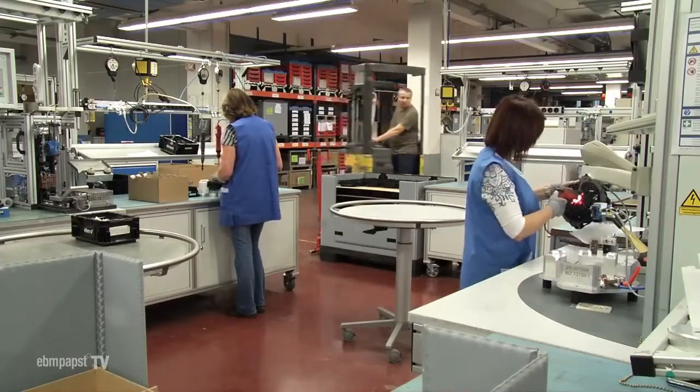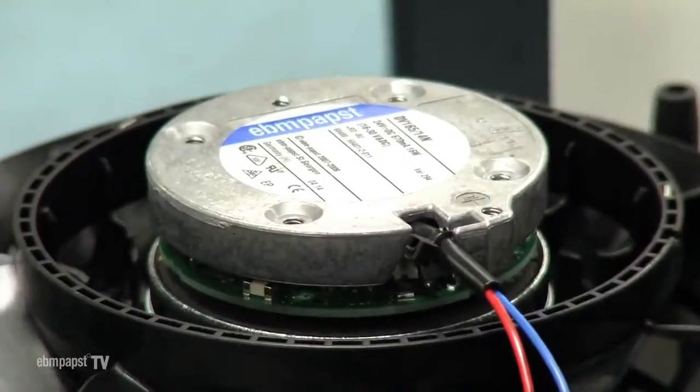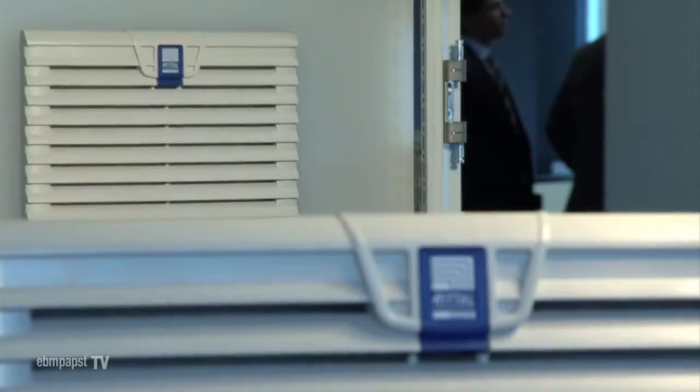But the success wouldn't have been possible without close cooperation between Rittal and ebm-papst, as well as their joint product development. Thanks to this personal contact, we were able to understand what's actually important to customers. And I think for this user, for this customer, we've been able to develop a valuable product. That's exactly how the people at Rittal see it.